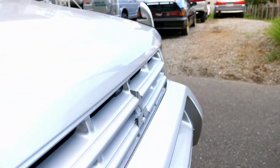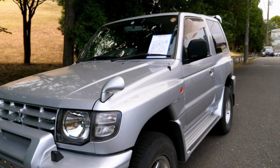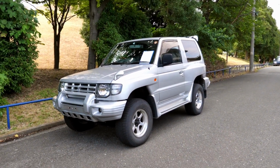Okay, that is going to be it. Mitsubishi Pajero hardtop or sports version ZRS. It's the ZR2 for the non-sports version of the two-door. So the S, I guess, is this version.